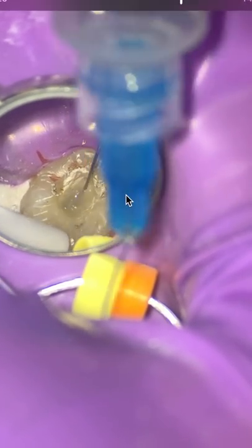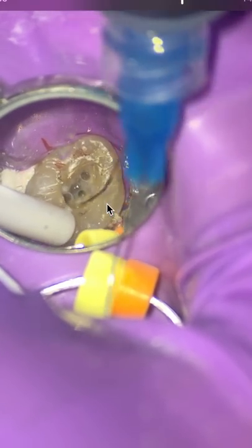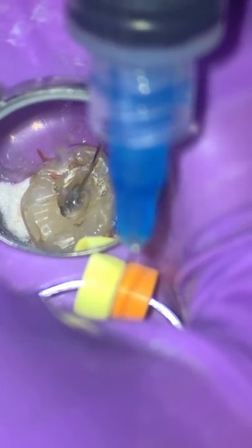Then, as part of the irrigation protocol, I'm going to use just manual dynamic activation, just with a gutta percha point. And then we're going to continue the 20 minutes of sodium hypochlorite in the canals. I'm going to actually try my points in with a little bit of sodium hypochlorite in the canals just to extend that contact time. Take our radiograph, do a cone check, and then we'll finish the case.